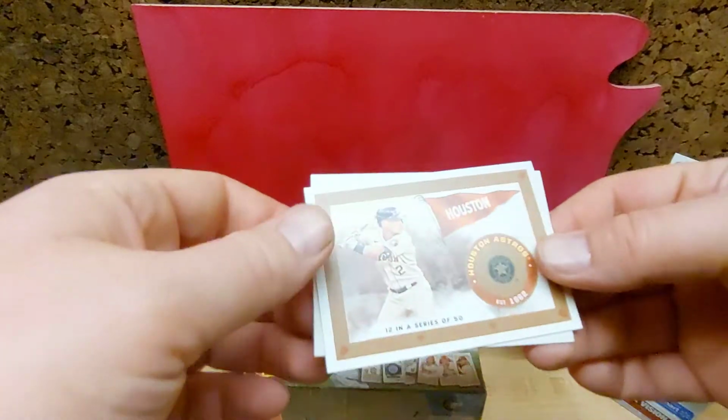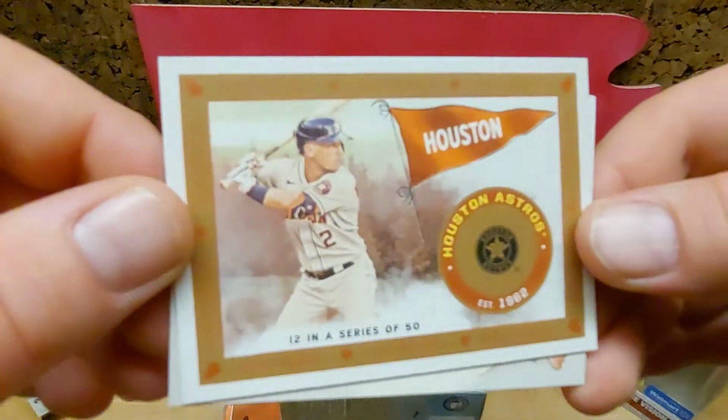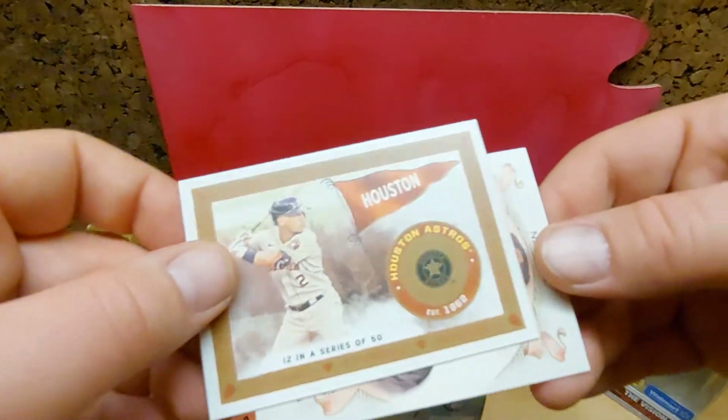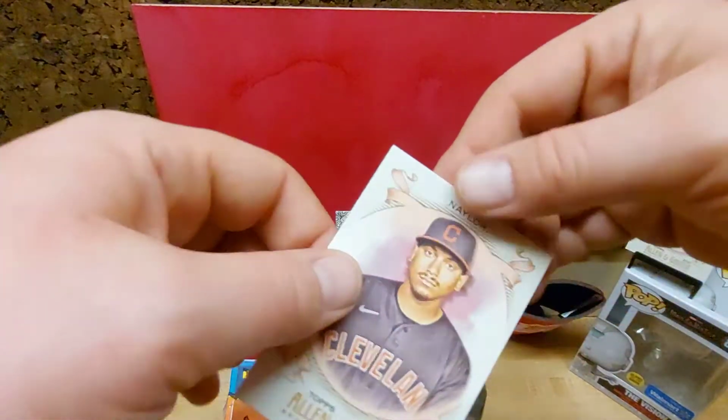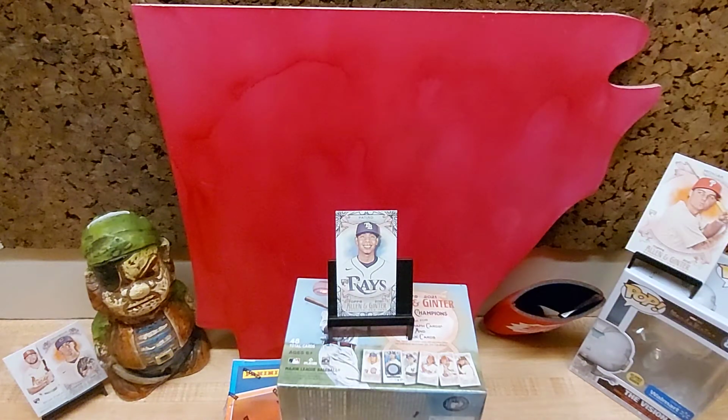Let me know. We got another one of those throwback Murad cards. The red on gold doesn't look quite as sharp, but I understand what they're going for. Final card of the night, we have Josh Naylor here. So nothing too big tonight. I pulled off the side hits. We'll show those just for a second.